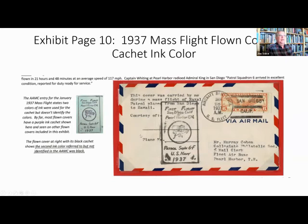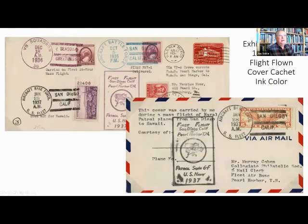Well, I have found one cover, and it's the only cover I have seen since 2012, when I became aware of these, that had a hand stamp with the second color of ink used. And you can see here that it's actually a black ink that was used. And here I just emphasize that by putting the two in close proximity so you can see the difference in the colorations in the inks.